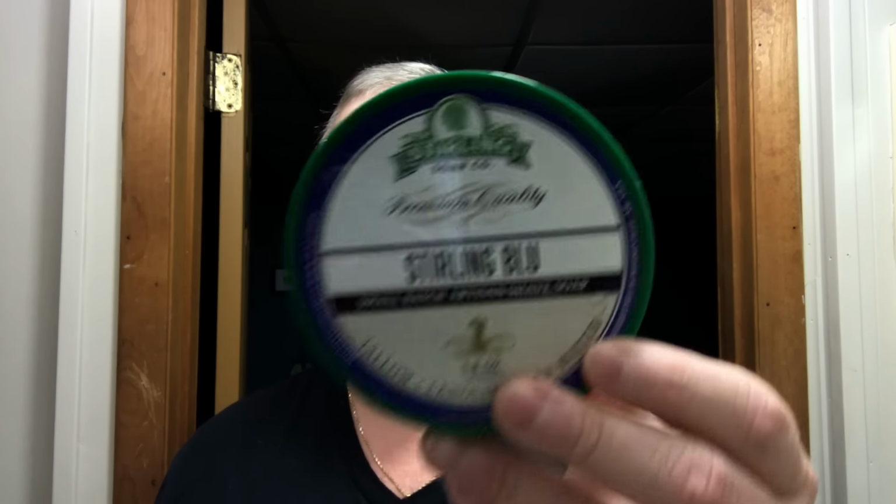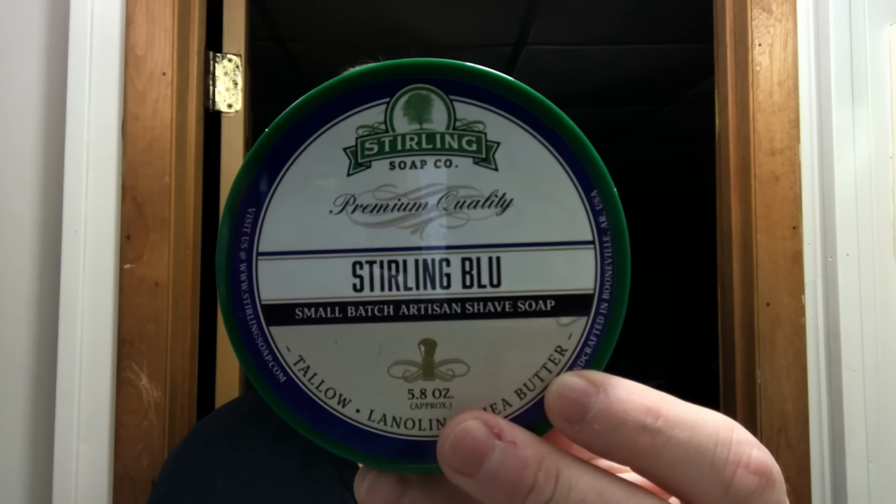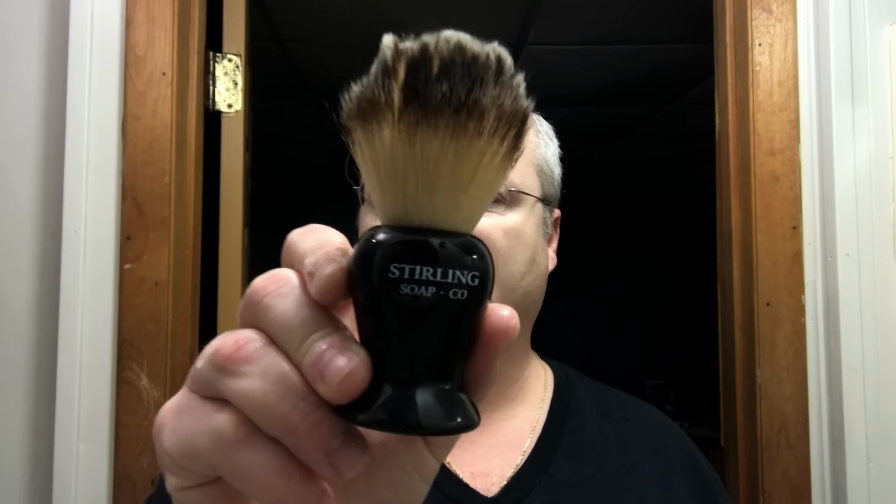And today we're going to use Sterling Blue, which was inspired, I believe, by Polo Blue, which is a very nice scent, and we have the aftershave as well. Really nice scent on this. Scent strength about a 7, I'd say. And again, the scent is inspired by Polo Blue, which is a nice cologne type scent. We're going to use our Sterling Kong.